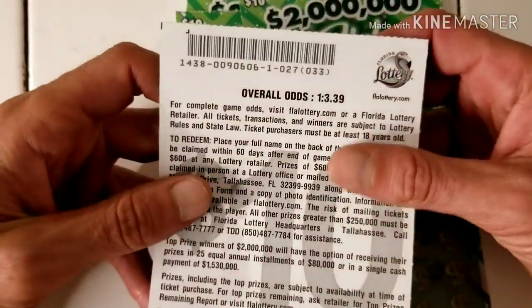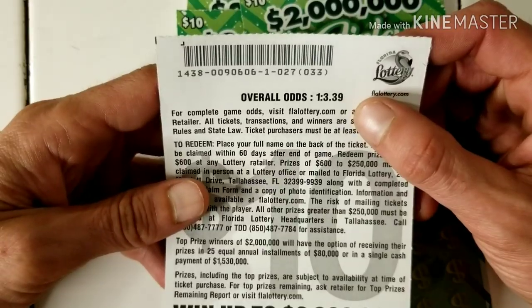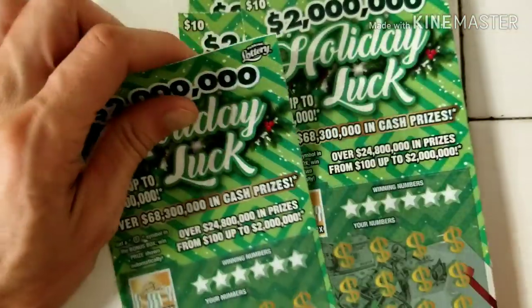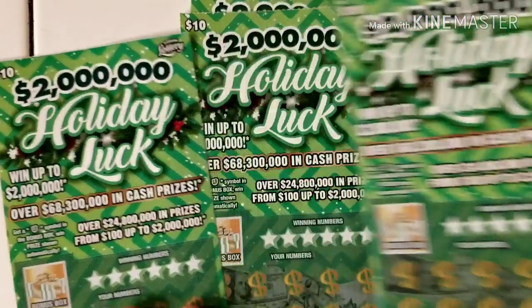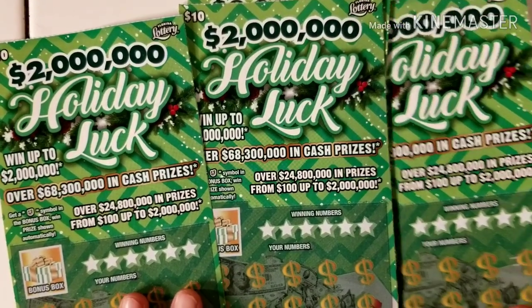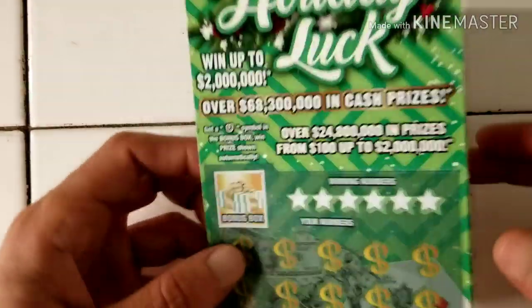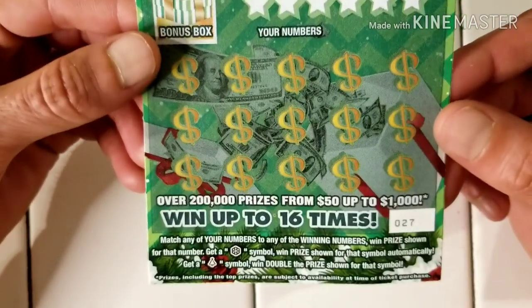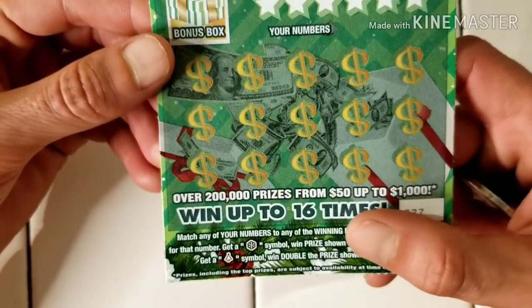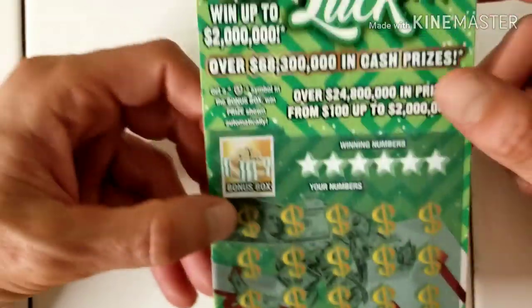Odds on this ticket, I never do good on the $10, but one in every 3.39. I don't play them that often too. Where's my coin? Here's my coin, cool. Symbol wise, there's no win all symbol on this ticket. There's a little bonus box with the horseshoe symbol. And we're also looking for snowflakes for the win and the Christmas tree for the double up.